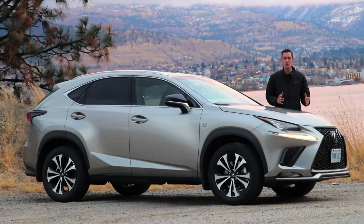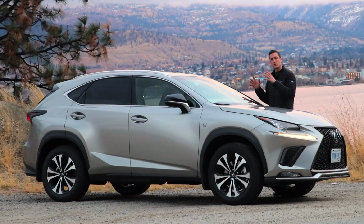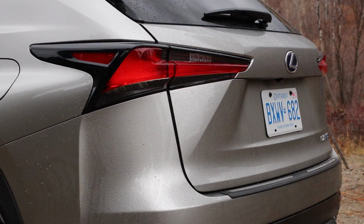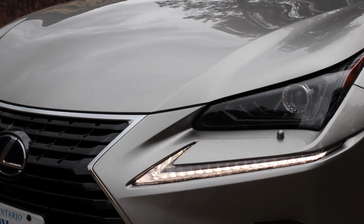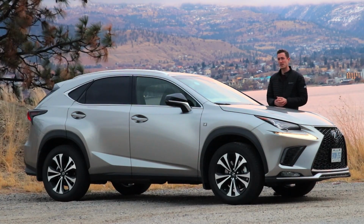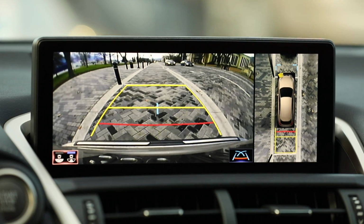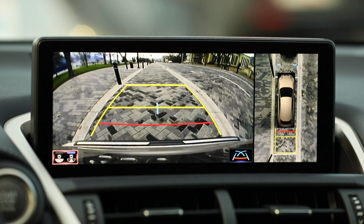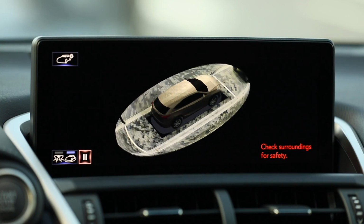Starting on the outside, we've got a revised front bumper, a revised rear bumper. We've got different wheel options this year, brand new taillights and headlights. But that's just about it. Pretty subtle changes there. Now on the inside, much of the same with the exception of a now available 10.3-inch infotainment screen, which is huge. And if you opt for that, it is an option. That's the biggest in class.